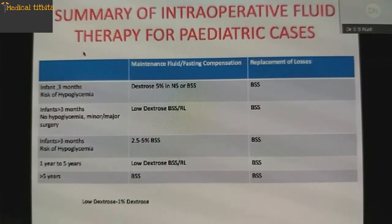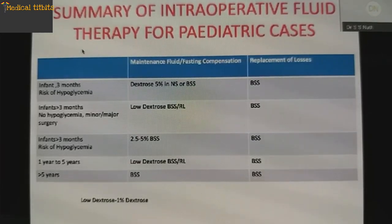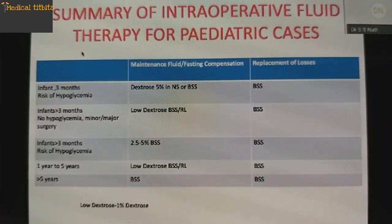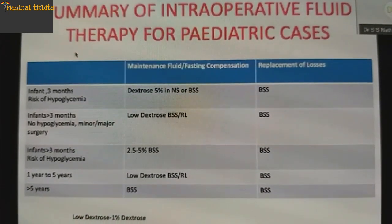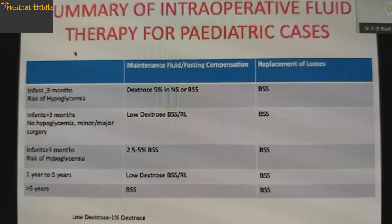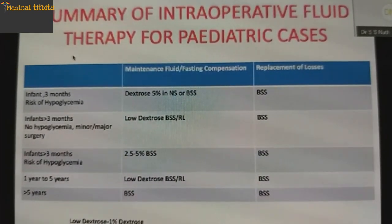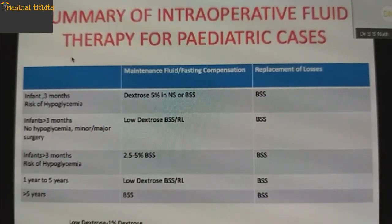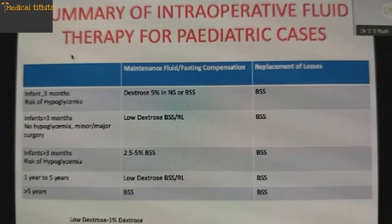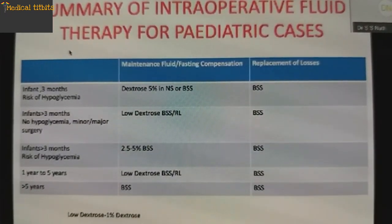So to summarize the intraoperative fluid therapy for pediatric cases: infants up to 3 months, where you find that there is risk of hypoglycemia, because the patient was NPO for a long time, or for other reasons the patient was not taking adequately, very sick children not taking adequately. In those patients, dextrose 5% normal saline or balanced salt solution may be used. For replacement of losses, balanced salt solution.